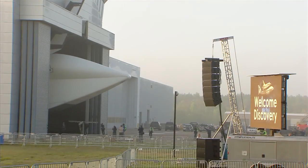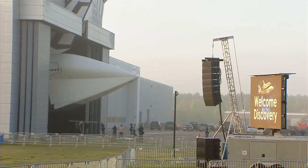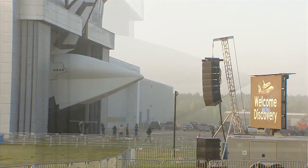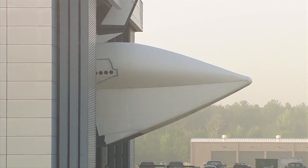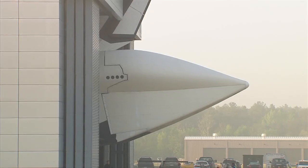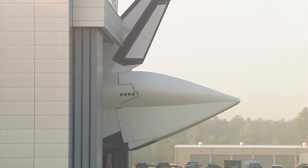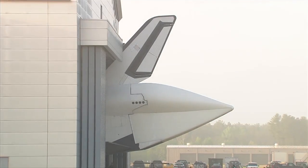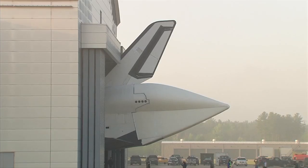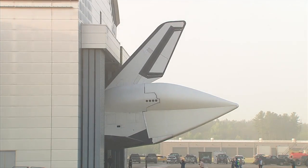Once again, Enterprise will be making her way to New York City to the Intrepid Sea Air and Space Museum within the next several days, weather permitting. And we see the vertical stabilizer lofting up in the air and clearing its way past the vertical slit in the opening above the main entryway to the space hangar.